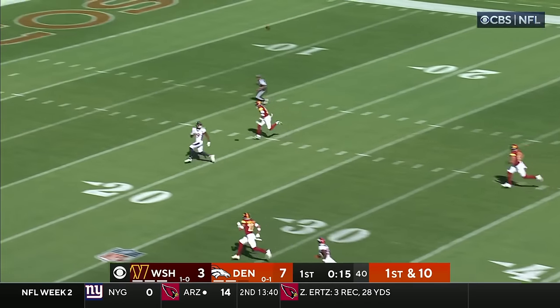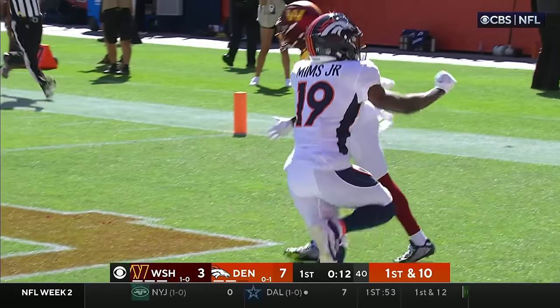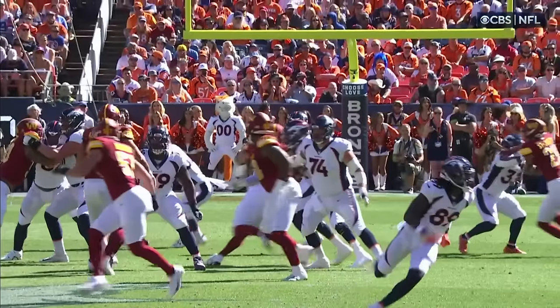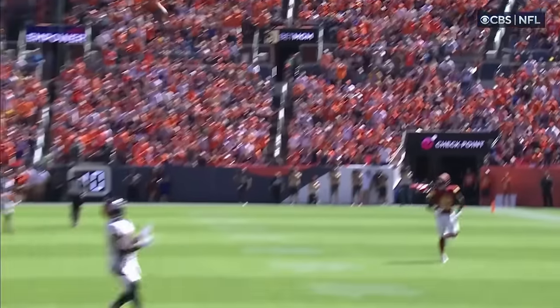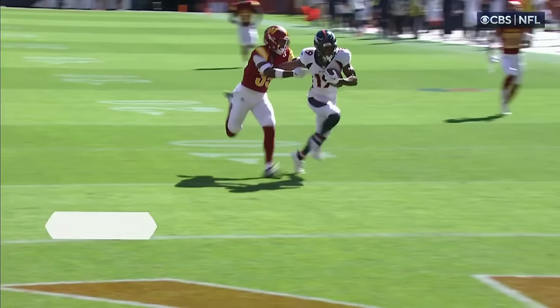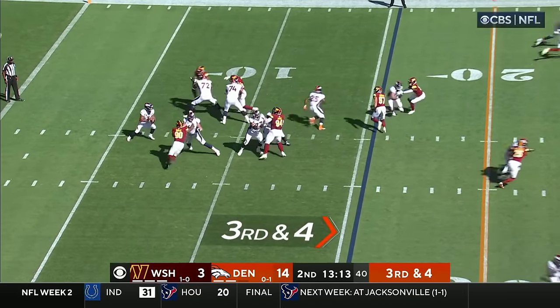Wilson's going to take a shot. Has his man. It's caught wide open. It's Mims. Touchdown. 60 yards from Wilson. Exquisite pass. I also expect him to continue to attack that side.